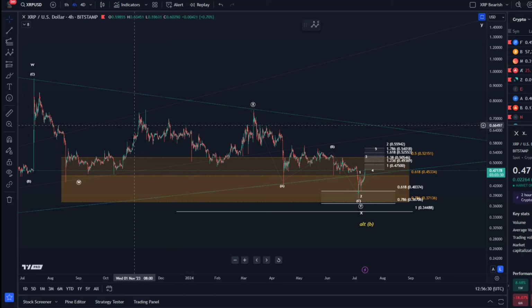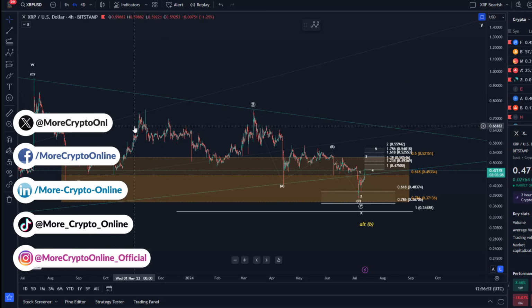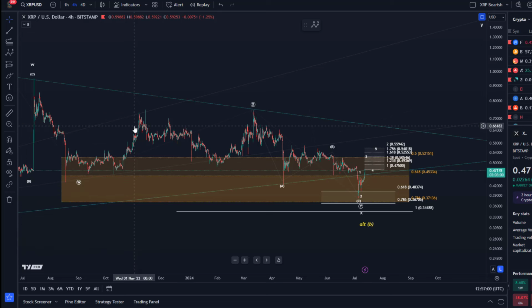XRP has been moving down a little bit over the recent weeks, actually dipped into this micro support zone that we talked about in previous videos, but it did that in quite a straightforward manner and has now reacted here. And the main support region on the XRP chart, you might remember from previous updates as well. I don't cover XRP very frequently, but we had this support zone highlighted in orange between 37.1 and 52.1 cents basically. And so far the market hasn't dropped below it.